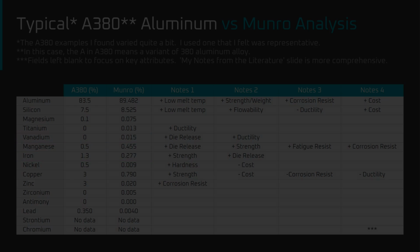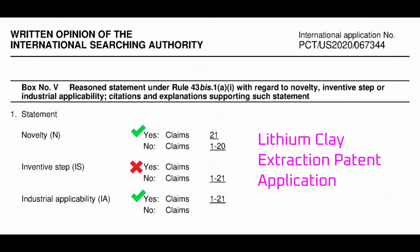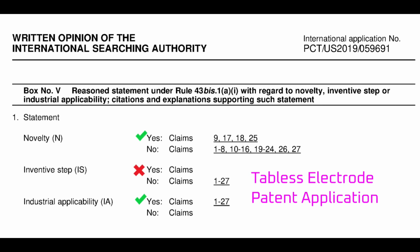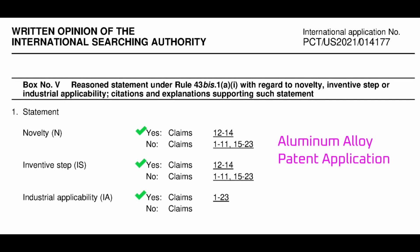Let's wrap things up. In previous patent applications I explored for Tesla, I advised that there are 3 requirements for a patent to be granted from a patent application. Is it a new idea? Is it significantly different from other existing inventions? And will it be useful to industry? The lithium clay plus salt and water extraction process failed to pass muster for inventive step, and so did the tabless electrode patent application. The story is different with Tesla's new casting alloy.